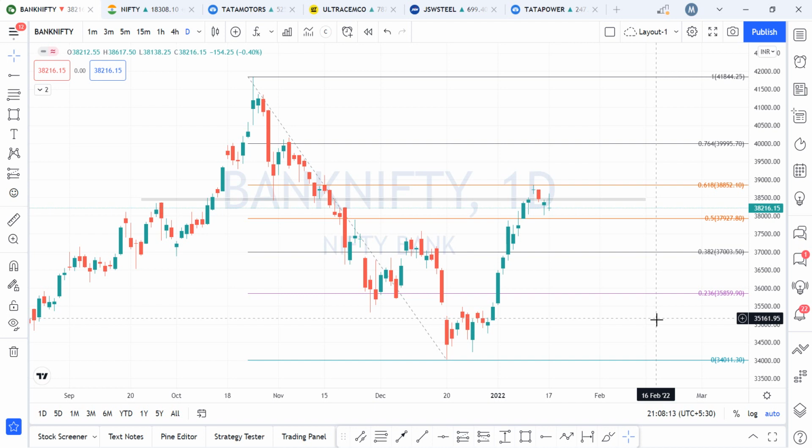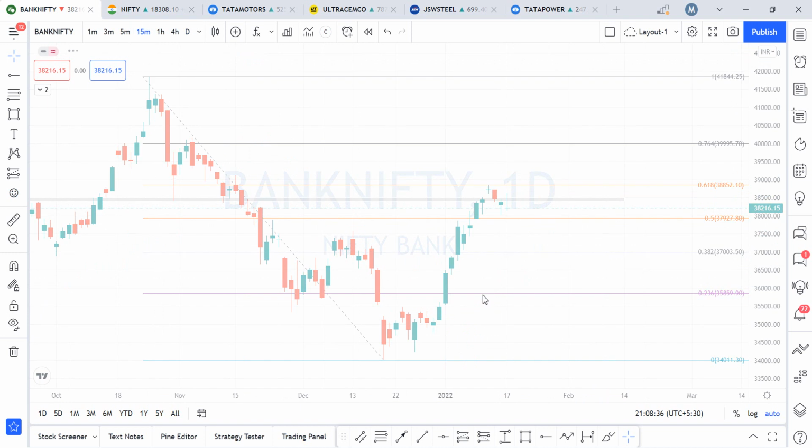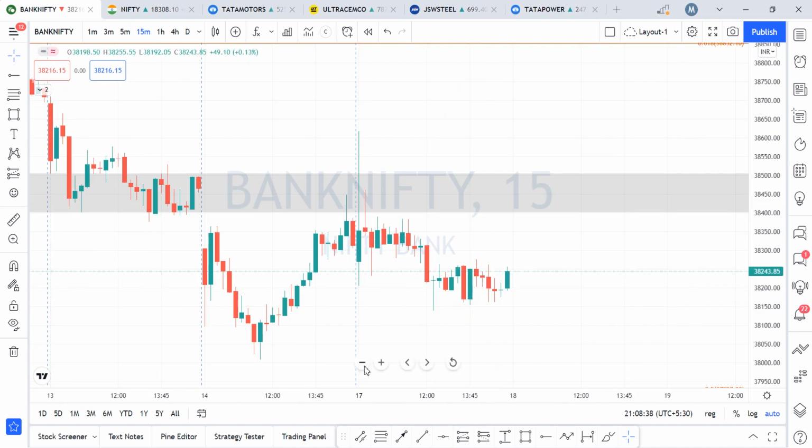So on the daily chart, if you see, Bank Nifty once again made one more indecisive candle over here. Not a very good sign for the bulls, basically, that this candle looks to be a bearish one, though the opening and the closing remain green still. But still I feel that this is not a good sign basically on the long side. So let's quickly move on to the 15-minute time frame and look at what is there for us to trade tomorrow.